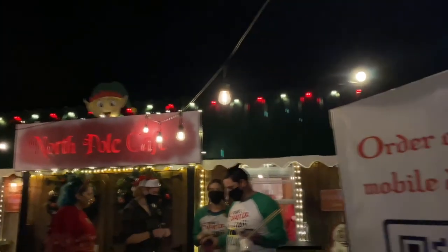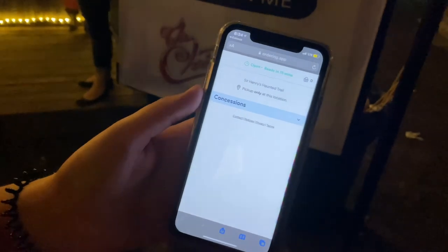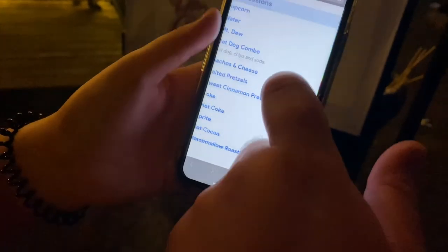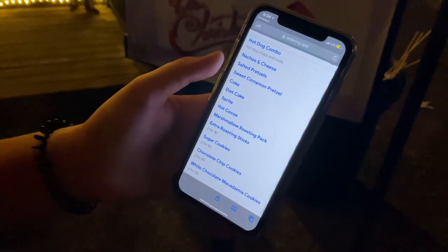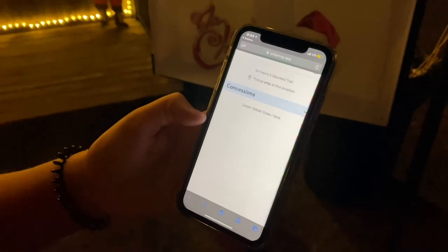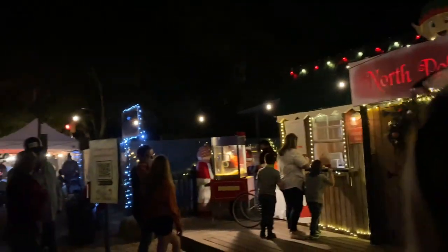So right here at the North Pole Cafe, they have a thing where you can order on your mobile device. We scan the QR code and here's what they have. The first thing that comes up is this little sign that says concessions. You just press that and you have all the options there. Pretty sure they all have the pricing with it. No, they do not. And if you press the marshmallow roasting pack, this is right there, the price. So they all have the price there. We also have, I think, a sign over there too with the prices. Okay, there's a little menu over there with the prices as well. So you can either pay here with your mobile device or you can pay over there in person. So mobile ordering is the thing of the future.